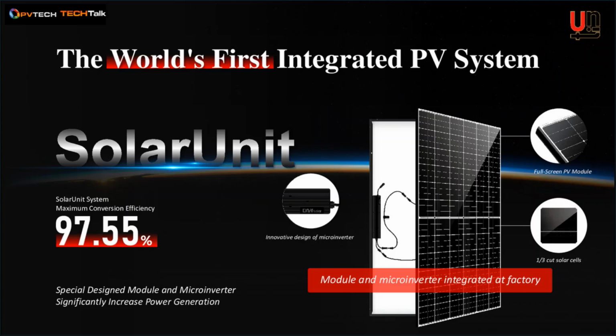And here comes our leading actor, SolarUnit. It is an integrated PV system with PV module, microinverter, and accessories such as AC cables, ECU for monitoring, and so on. And the concept of SolarUnit is to provide our customers the complete system and also the most convenient solutions for installation. And it is mainly targeted at residential systems up to 10 kilowatts.